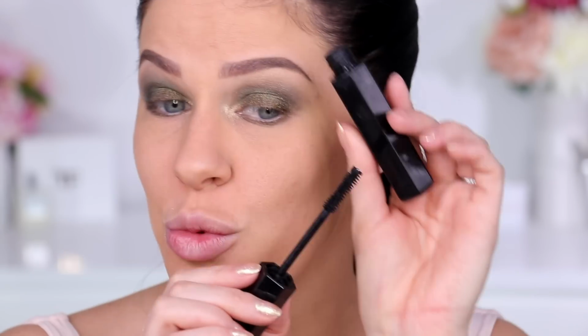So for mascara, the Marc Jacobs Velvet Noir. I'm sure you all remember this one. I'm sure you all remember how much I loved it. It's got a really, really nice shaped little wand as well. It's not too big for my eyes, but yeah, I never use it. I never reach for it.